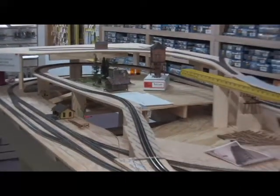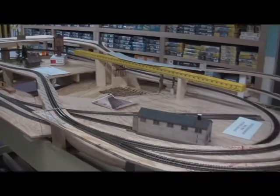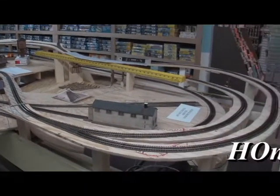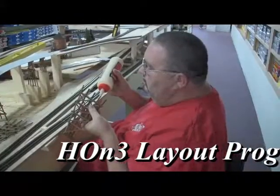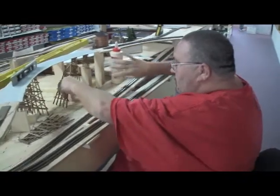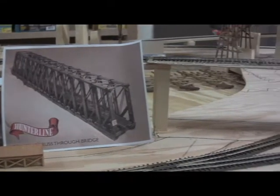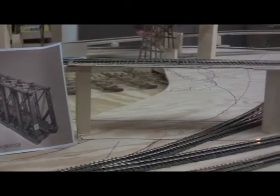And finally, for those who we haven't seen in a while, come on down to the store and see what progress we've been making on our new HON3 layout. Things are really starting to take shape on the slim gauge, with track work and bridge building progressing at an impressive rate. Soon it will be time for landscaping, and another small wonderland will come to life.